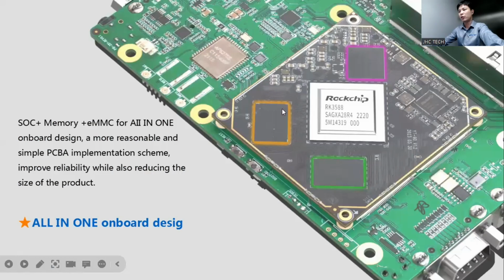And here is the picture of the inside motherboard. Our SoC, memory, and eMMC are an all-in-one design. With this design, it can improve the reliability, and also it can reduce the size of the product.